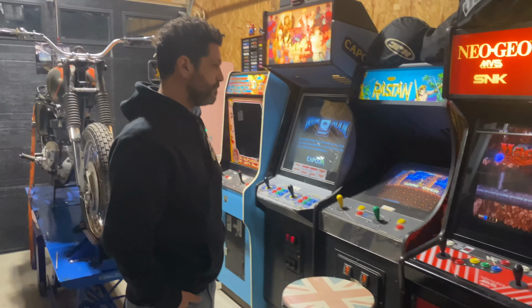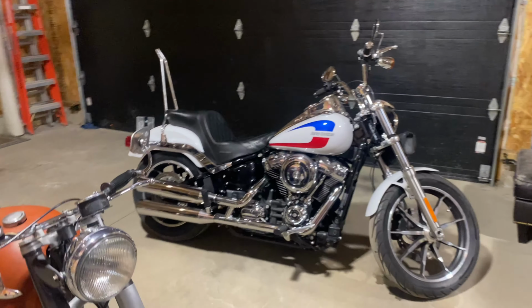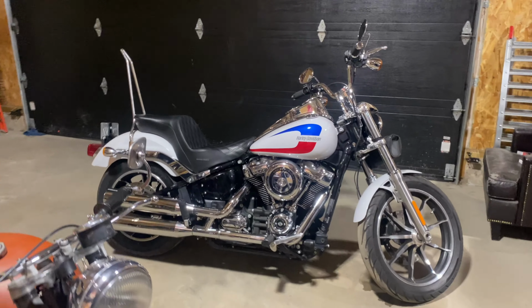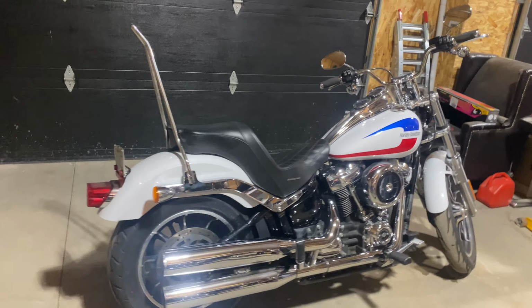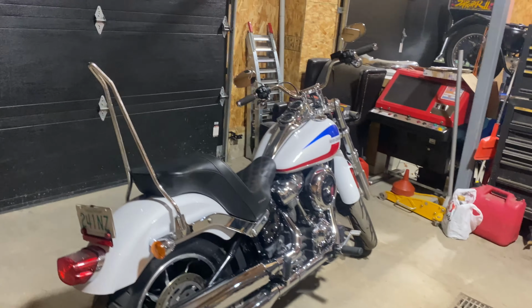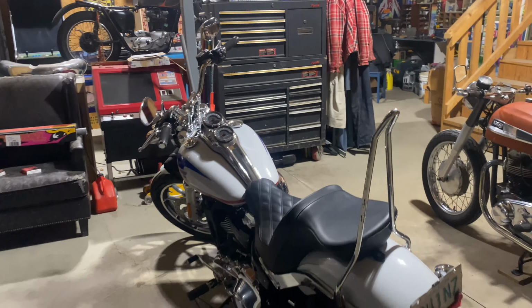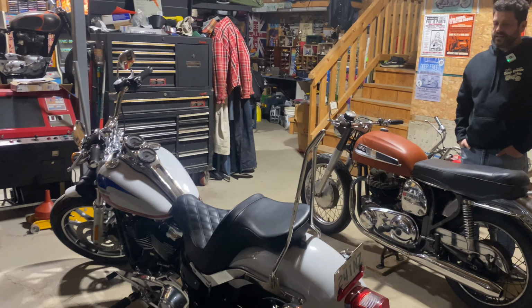That's awesome. Yeah. So then we'll get to, we'll call it your daily rider, I guess? The hog. Yeah, the low rider. Yeah, this is a 2020 low rider. This is sort of, if you have British bikes, I think you have to have a new bike for the old reliable. And this is the bike. I haven't really done much to this bike, and that's kind of the way I like it.